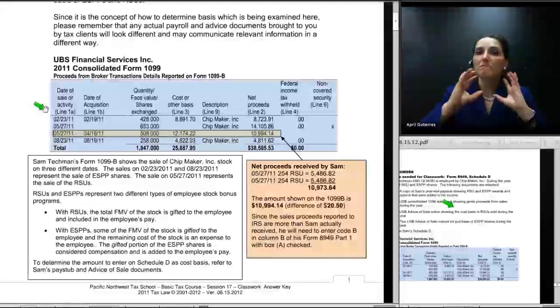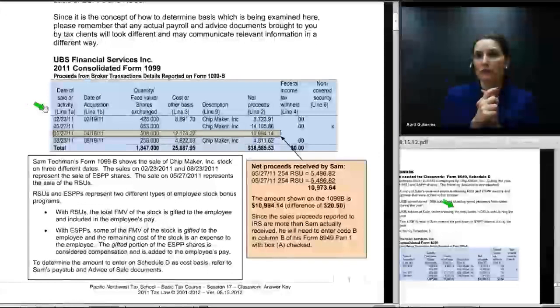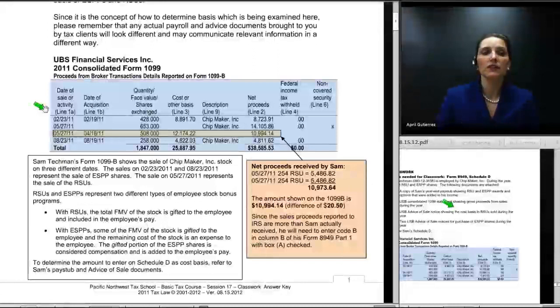So we should always be mentally knowing that information and then seeking out proof when we look at tax documents brought to us by a client. So let's look at the tax documents brought to us by Sam Techman. The first one is a substitute 1099-B statement.